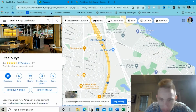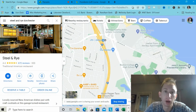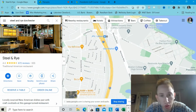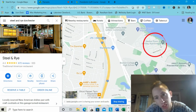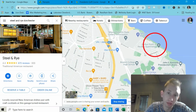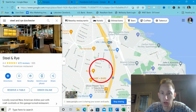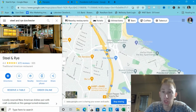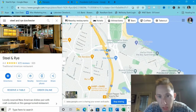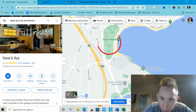Now, a few other things I'll mention too. Obviously, if you're going to go super close to UMass, which is all over here, right? You can certainly expect to see some student rentals here as well. A lot of students certainly live, there's the Harbor Point apartments here. So they certainly live here, but you'll definitely get quite a bit of students renting out apartments over here. But that being said, there's still beautiful condo developments throughout this whole neighborhood, and they certainly go for really good money.